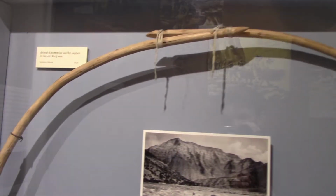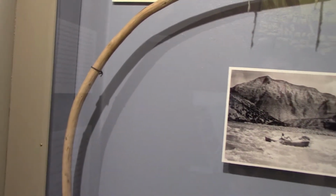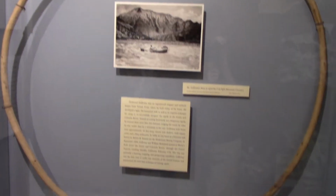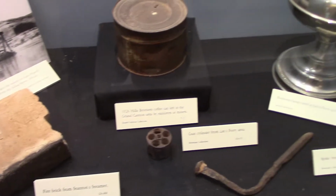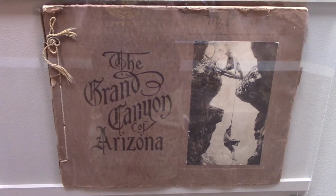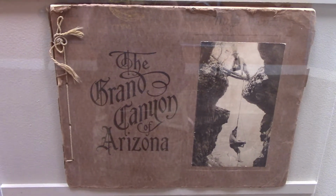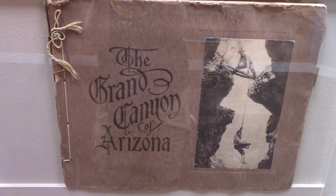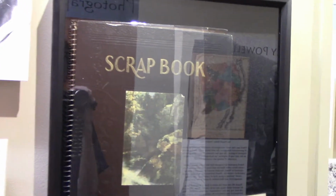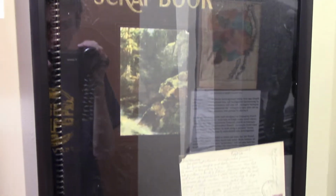This was an animal skin stretcher that was used at Lee's Ferry, which was for a long time the only place you can cross the Colorado River. Here's some artifacts from Lee's Ferry. This is cool. This is an original 1911 Cole Brothers album. They were early photographers out here, and I have a video on their studio at the Grand Canyon. This is the scrapbook of Haldane Holmstrom. He was the first man to go on the Colorado River on a solo trip.